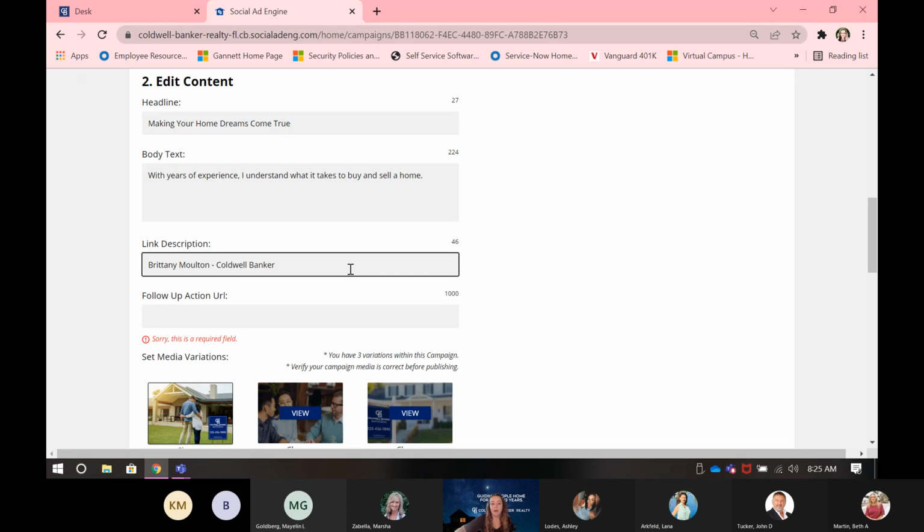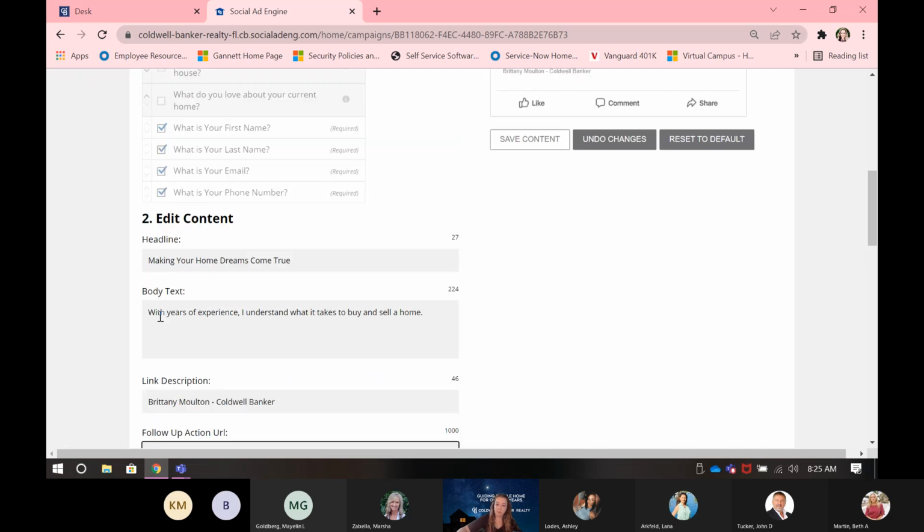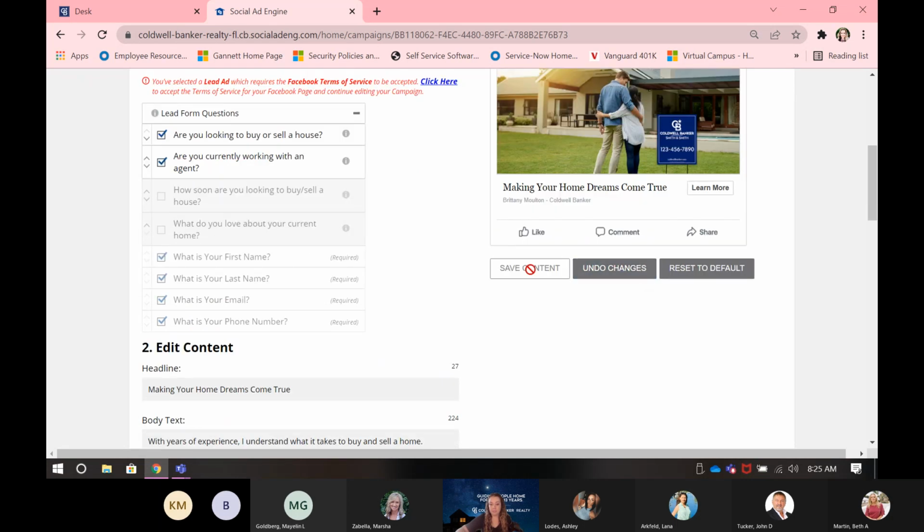That's my website. So I would just have to come in here again and paste my URL. So I'd have to grab my link from In Touch and paste it here because that's where I want them to go, is on to my website. So same thing as Homespotter Boost, you're going to need your URL to your website because you want them to go there. Then up here on the right, here is where you can see your design and make sure everything looks really good. You can either save it, undo the changes, or reset to default.